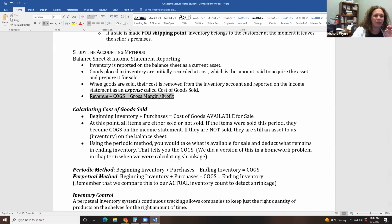Okay. And so basically this tells you your markup. So if you sell a good for $10 and it cost you $4, then your profit on that transaction is $6. And then from there, we have other expenses. This is the cost of the good that was sold. But from there, we also have rent expense and wage expense and utility expense and all those things eventually to get you to net income.